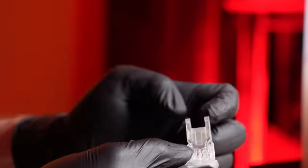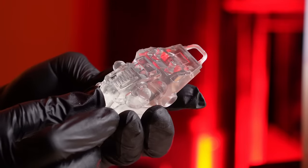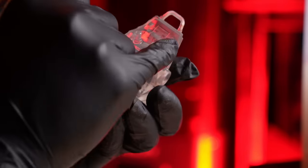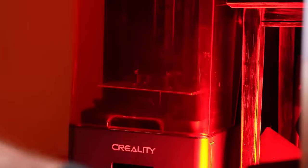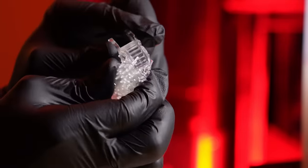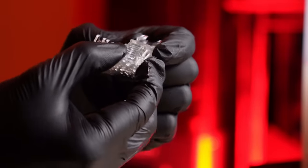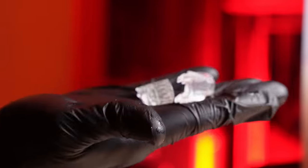So let's finish popping all of these off the supports. These parts look really good. It might be hard to see because of the transparent resin, but I'm seeing barely any, if any, support scarring on these. Yet they still hold on nicely. They're not just falling away. It takes a little bit of force to get them to come off. So Sean, you've nailed this, man. These are outstanding supports. Really, really great job.